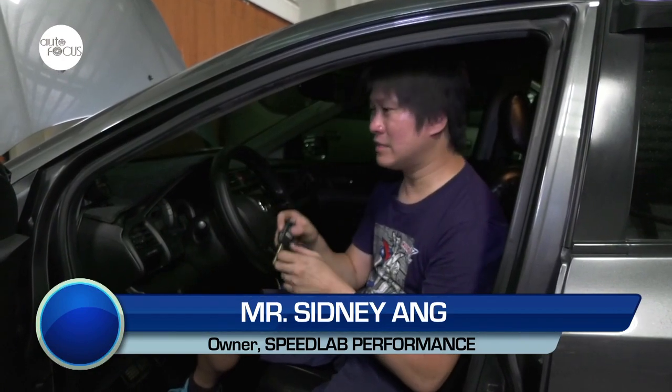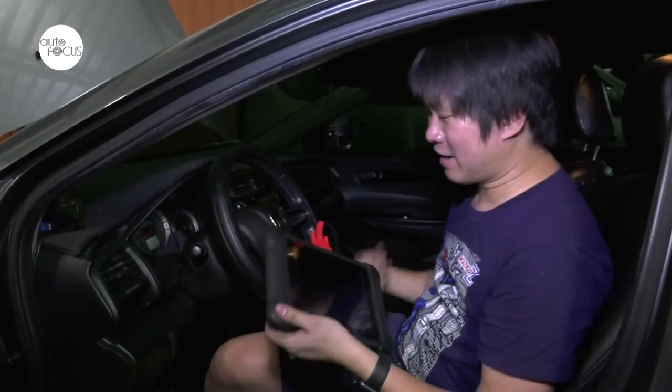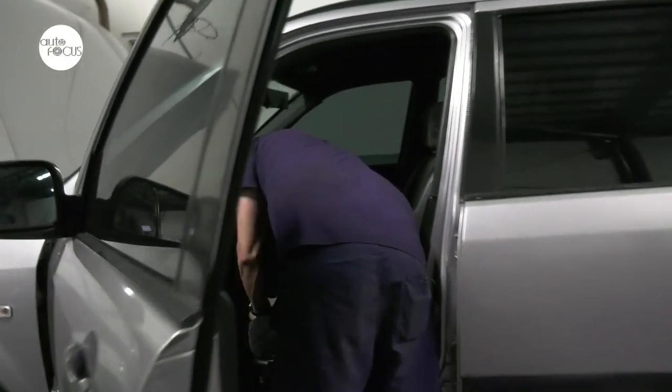The only way for you to find out what that means is if you either, one, have a scanner like this, or you bring it to the casa or the dealership and you have a bigger scanner like this. So now we'll show you what happens when you actually do bring your car in for scanning.